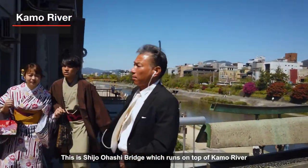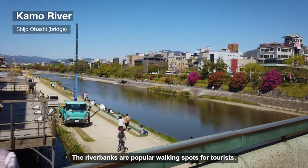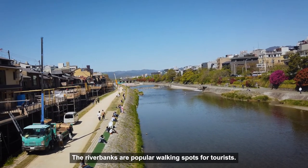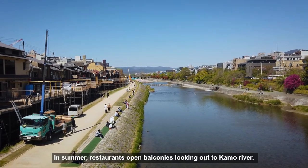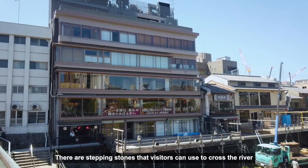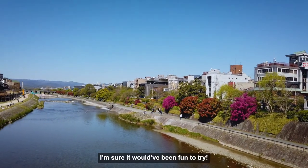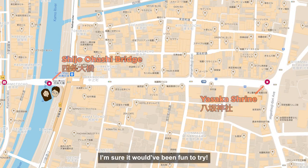This is Shijo Ohashi Bridge, which runs on top of Kamo River. The river banks are popular walking spots for tourists. In summer, restaurants open balconies looking out to Kamo River. There are stepping stones that visitors can use to cross the river. I'm sure it would have been fun to try.